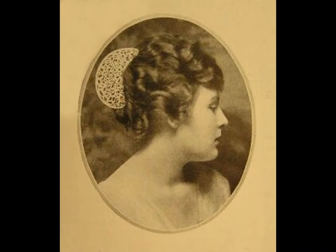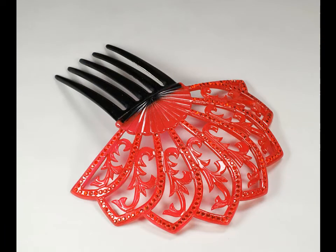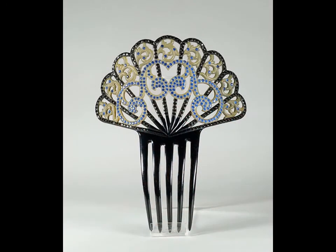Combs could be worn in any manner on a wide variety of hairstyles, and some ladies exhibited much individuality in wearing them. Their ornamental qualities were what mattered, like, for example, their ability to catch the light. Celluloid combs, being cheaper than traditional jewellery, permitted every woman to own several hair adornments. This rather gaudy comb could have been quite effective for an evening event, and this one with pastel colours and a more delicate design might have been more suitable for day wear.